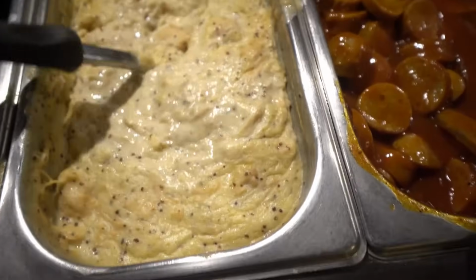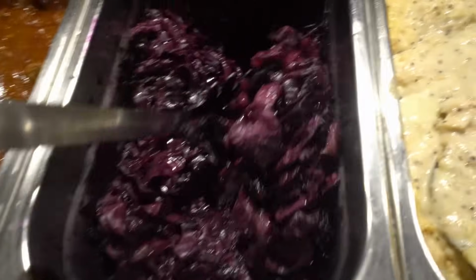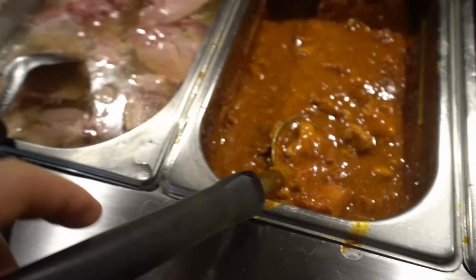Here we have kind of a chicken in a white pepper sauce. It kind of reminds me of an Alfredo. Potatoes. This is fish. Of course, we have some cabbage. Some cabbages are very, very traditional, very German. Here we have, I think again, pork in kind of a sauce. I'm not sure exactly what it is.